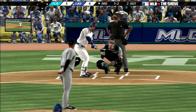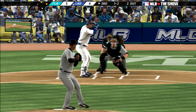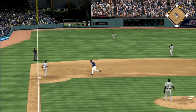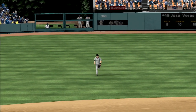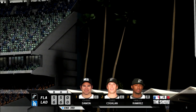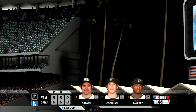2 men are on with 2 men out. Tries to go the other way with a curveball as this is in the air to left field. And a catch made there by Coughlin to retire the side. So it's no runs on a hit, no errors, and 2 men left on. 3 innings complete. It's the Dodgers 6 and the Marlins 5.